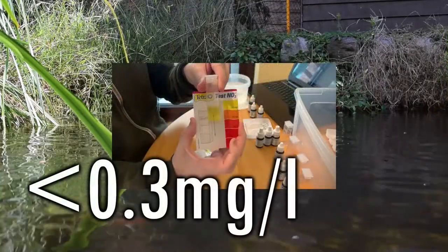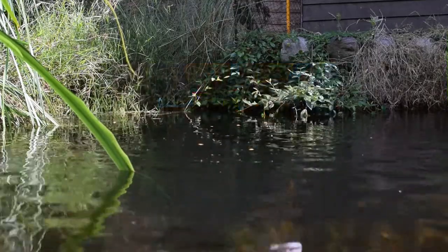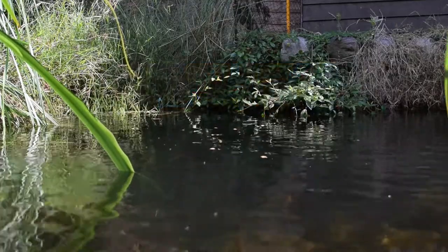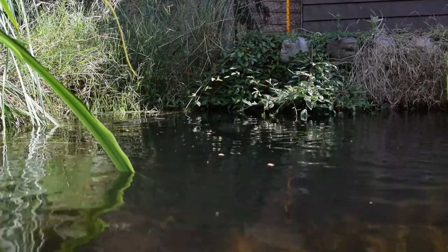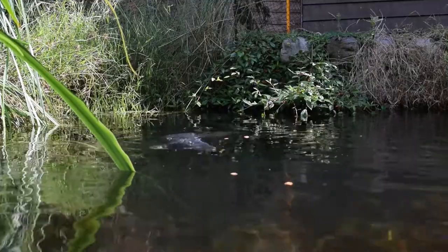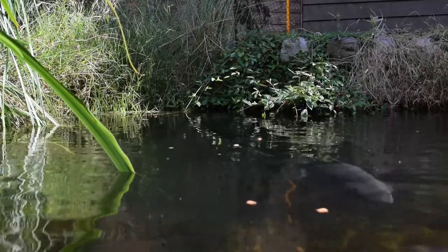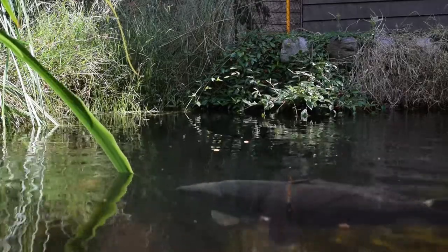Nitrite is at less than 0.3 milligrams per litre, which could be zero or could be 0.29. Either way, as low as my kit can measure, so I'll consider that good. I could go as far as to say that my filters must still be doing a reasonable job working on the ammonia that's present, if I'm getting as near as I can measure to zero nitrite.